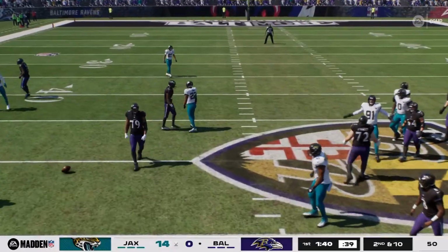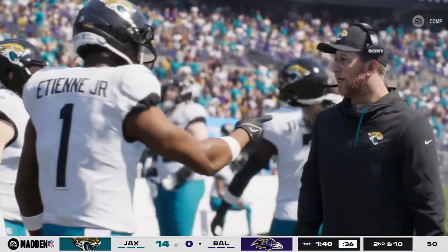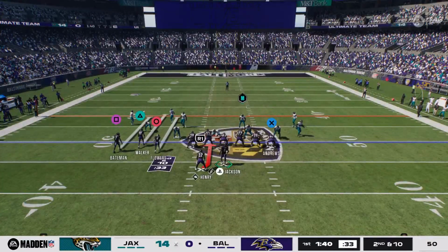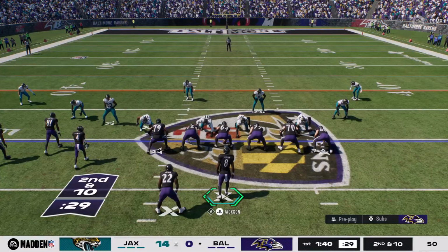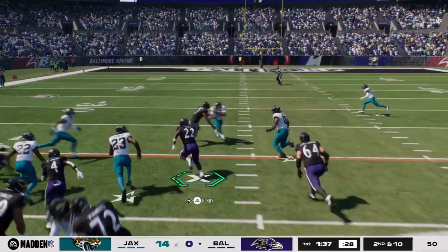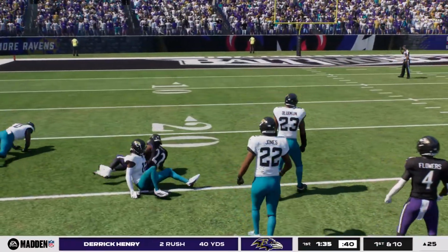Trying to set up the screen, but that is going to fall incomplete. And they go with the RPO there in the hopes of making something happen after the catch. So often you can run your receiver through those voided zones and come out the backside. I just didn't love the timing. I think you've got to let that play develop a little bit longer and not be in such a hurry.